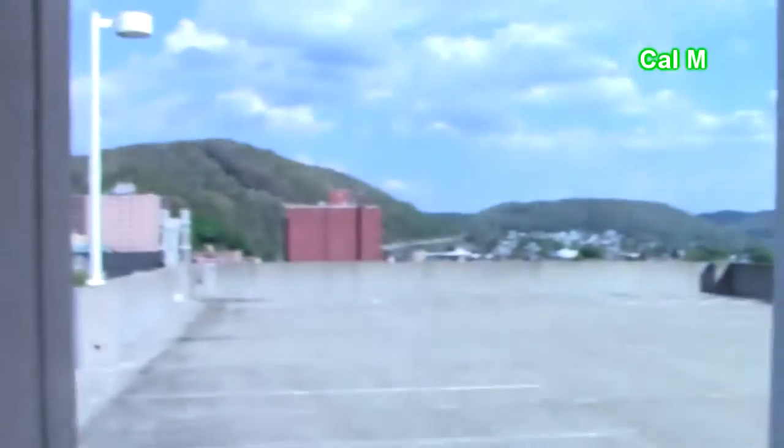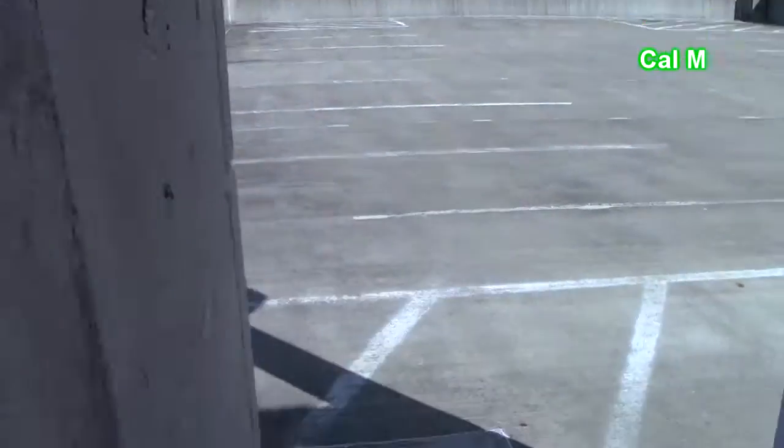Here, back at the 7th floor. You can get a bit of a view from up here. There's the Johnstown Expressway. Go back down to 1, that'll be it.